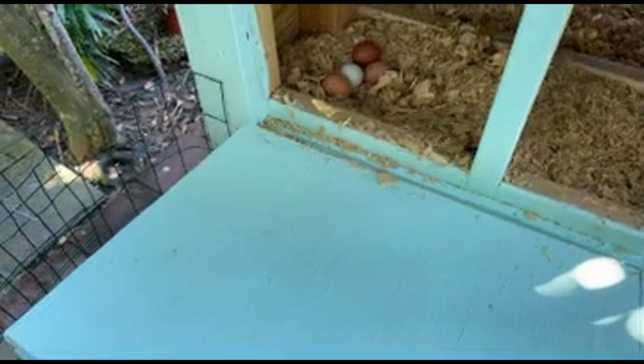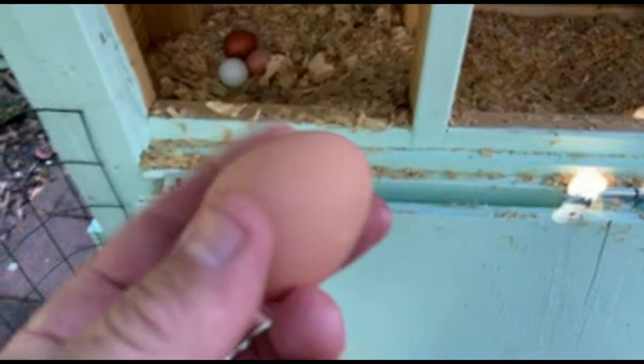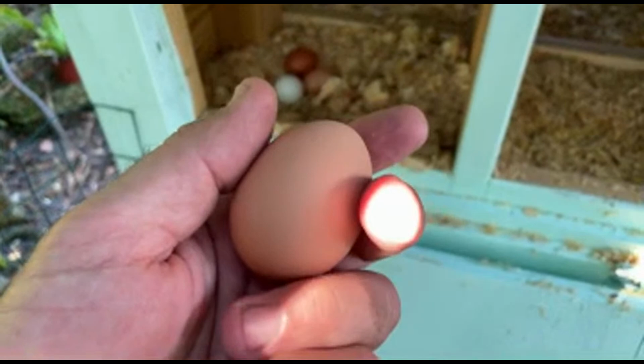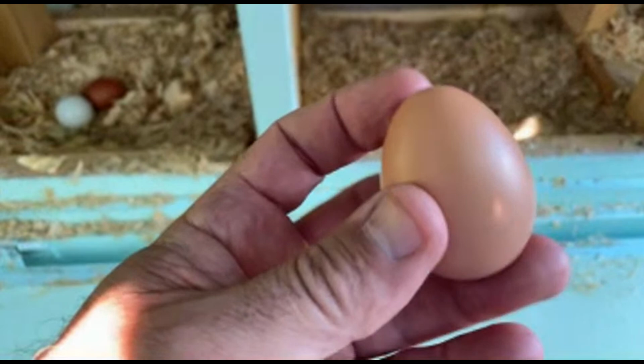Holy moly, I think the barred rock laid two eggs again. Now, this is risky business, trying to go in there with one hand. I don't think I'll try to balance three eggs. Maybe I'll try to balance three. Look at that one. That's a barred rock egg. In fact, I'm pretty pleased with the look at that. Remember, these are the ones I was a little concerned about. All right, that's one. Well, that one looks really good, too. Look at that. Look at that.